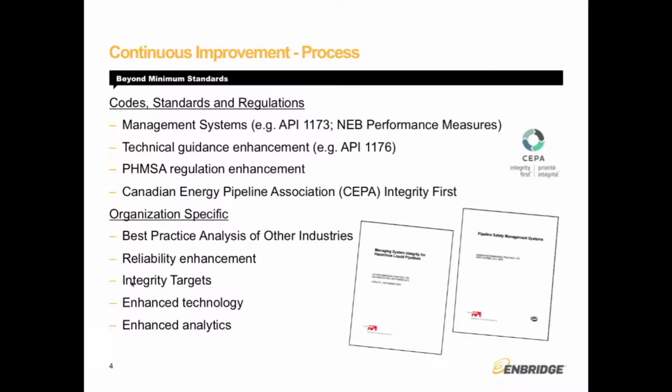So we've actually taken the learnings from this best practice evaluation of many industries. So we've looked at aviation, nuclear, petrochemical as the start, and we're right now looking at defense, marine, and pharmaceutical, because there's a lot of learnings that you can gather from atypical or non-typical industries outside of what you currently know.